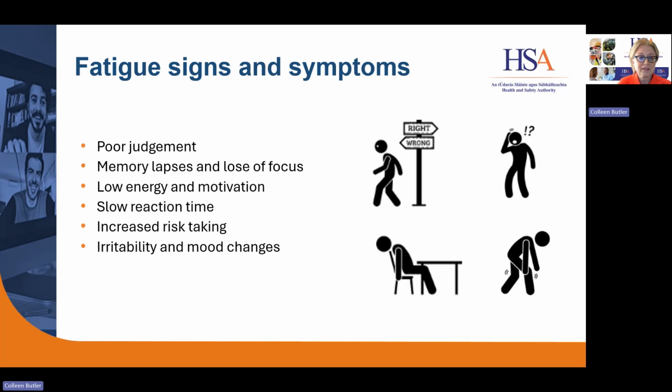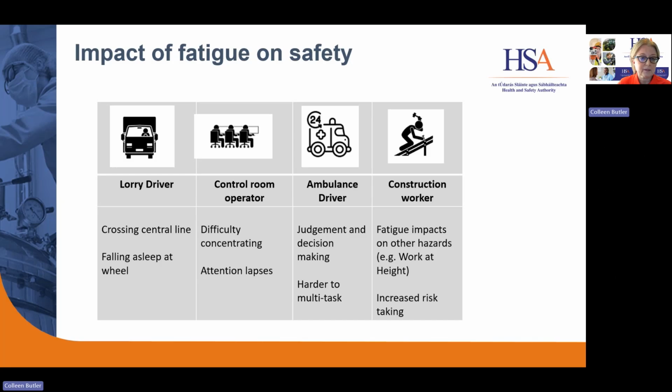And how does it present itself in different jobs? A couple of examples here. Looking at the lorry driver, it can mean crossing the central line, falling asleep at the wheel, of course, worst case scenario. And other safety critical roles here. The ambulance driver: compromised judgment and decision making, harder to multitask. And as I mentioned earlier, there's this other facet where you're already doing something, working at height or working with electricity, and fatigue really impacts on those hazards and means that we may be more likely to take risks. So there are the impacts of fatigue on safety.